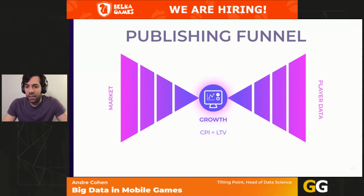And as you can see, there's a direct link between all the different parts of the player journey and these two funnels that you're always trying to optimize for. And at Tilting Point, we have three different ways of thinking about this already, of connecting these.